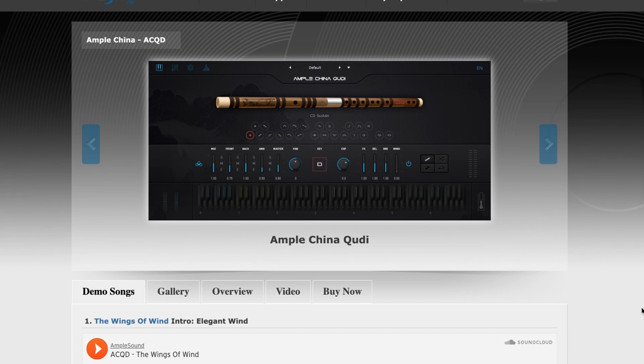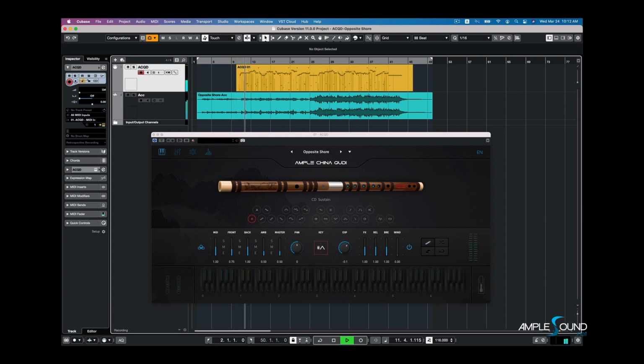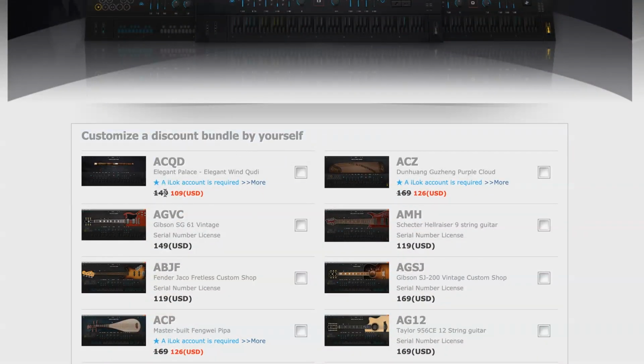Ample Sounds released a new Chinese flute, and I don't even know how to pronounce it. China Qudi. You're going to correct me in the comments below, and that's just fine. I think it's on a special price, and it's weird, you can't buy it from the product page, you have to go here. It normally sells for $149, you can grab it for $109.